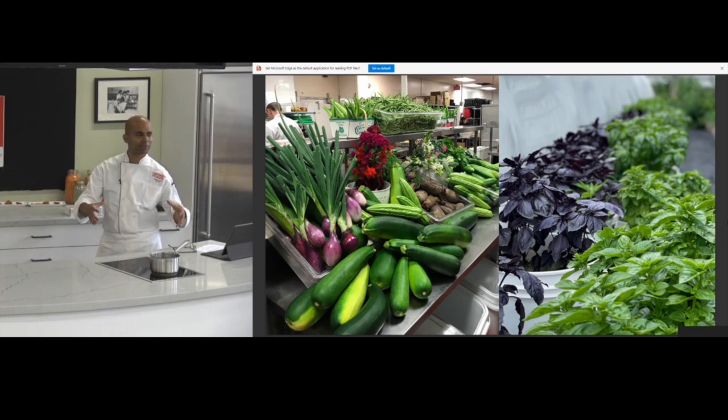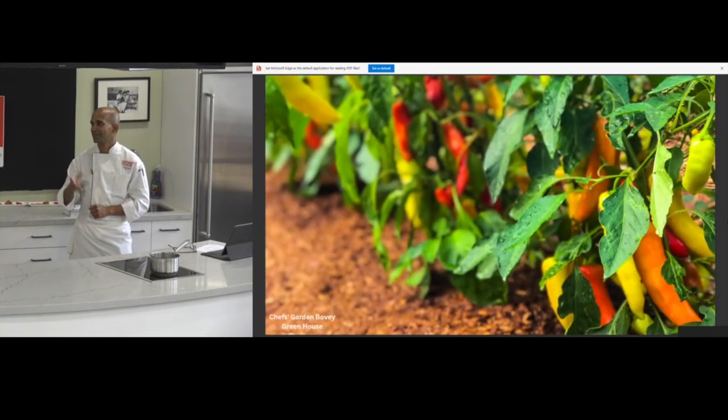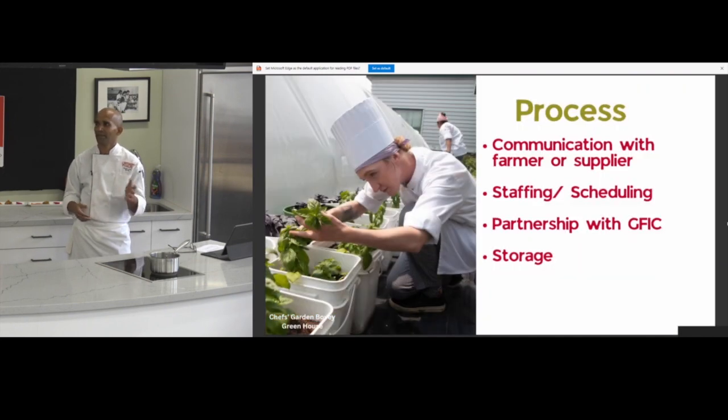We started doing microgreens in the garden to use for our special events. Some of our cooks and some of our team members got interested in it, and it's taken on from there. That's some of the peppers we grew a couple of years back at the Bowie greenhouse. We try to change things over.